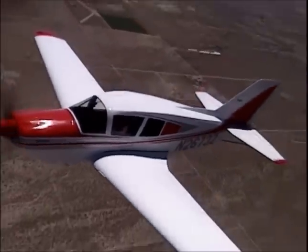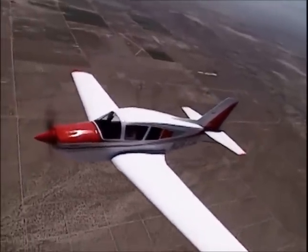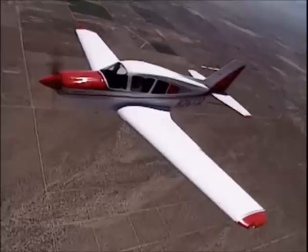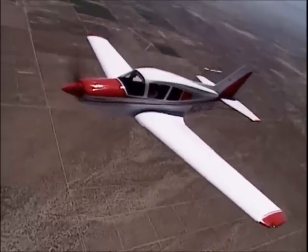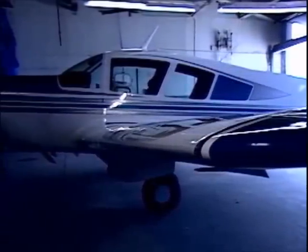Bellanca investigated adapting a composite wing to the Viking and found there were no significant advantages in either weight savings, strength, aerodynamics, or cost. So the Viking wing remains essentially the same as it's always been.